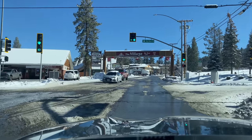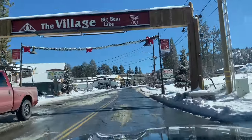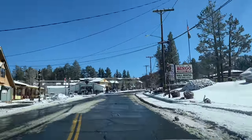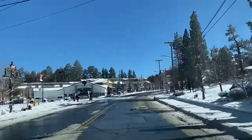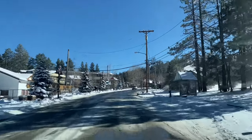Let's do this. Here we go. We are about to enter the village, folks. It is so pretty in here.